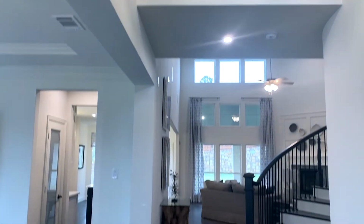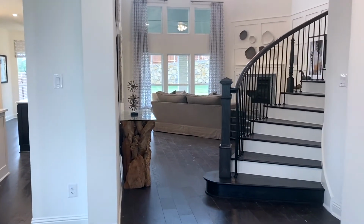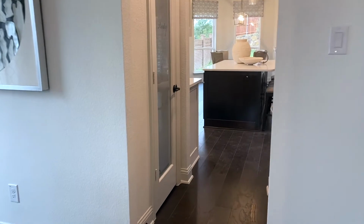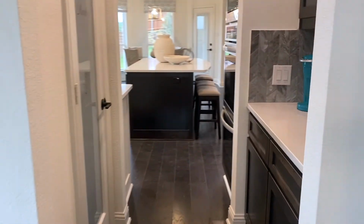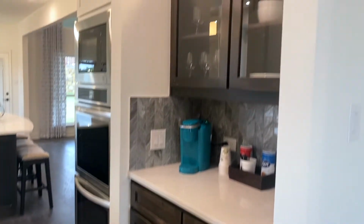I love when you walk through the home that it is very open. I love it. The butler's pantry is everything to me.